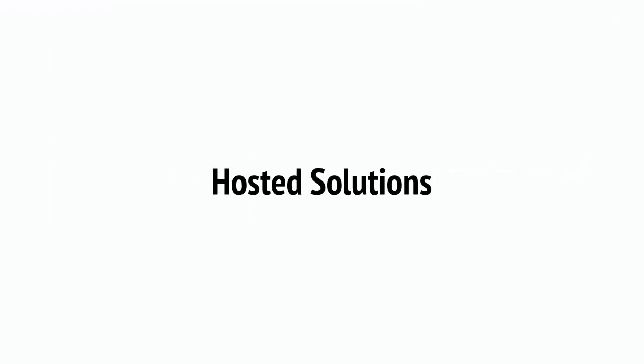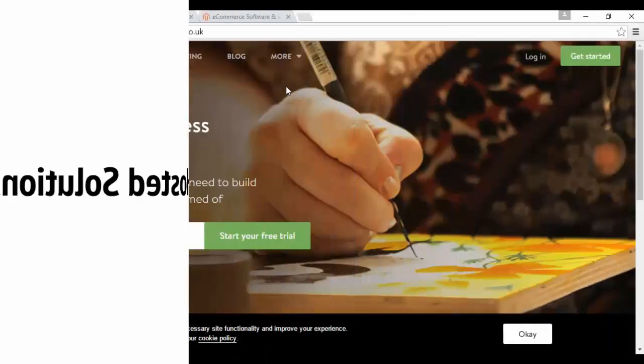Remember in the last video when we said that you had the option of a hosted WordPress site? Well, you also have the option of choosing either hosted or self-hosted e-commerce platforms. And just to reiterate, a hosted e-commerce platform is one that is stored on an external website rather than your own. That means you'll create your store a little like you would a profile on a social media site. It means less work, but it also means that you'll have less flexibility. Here are some of the top hosted platforms.